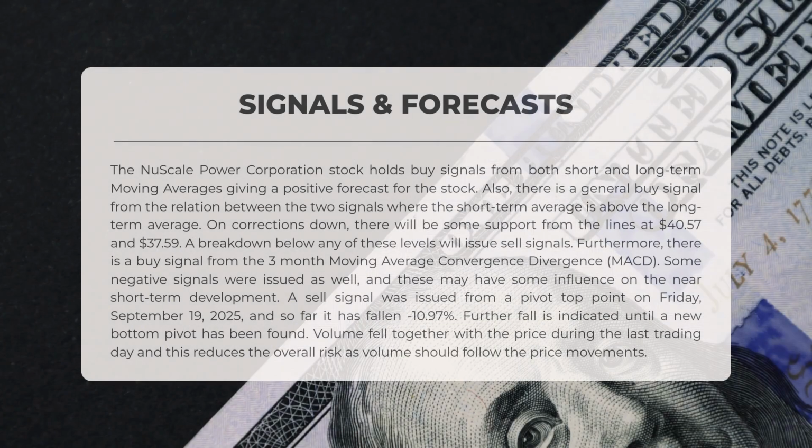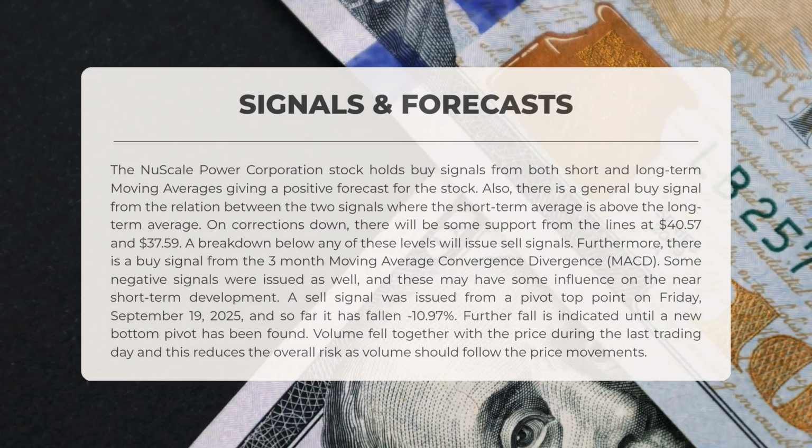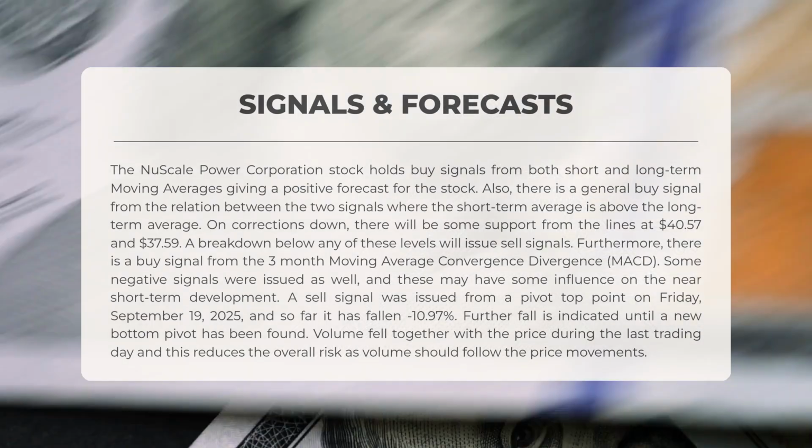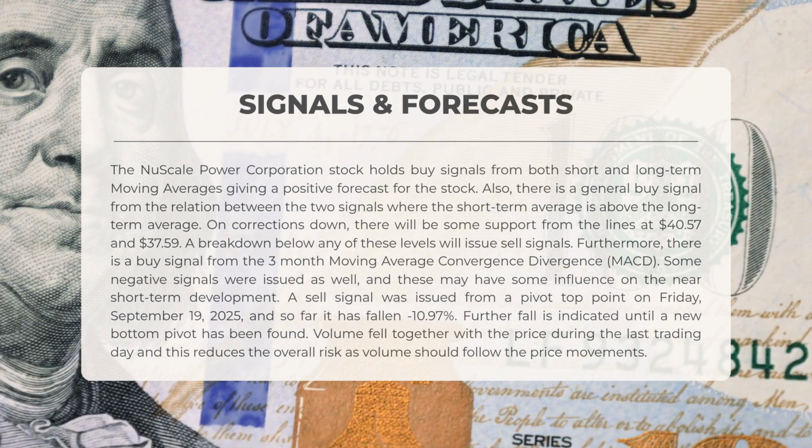The following signals have been identified for NuScale Power. The NuScale Power Corporation stock holds buy signals from both short and long-term moving averages, presenting a positive outlook for the stock. Additionally, there is a general buy signal indicated by the relationship between the two signals, with the short-term average positioned above the long-term average.